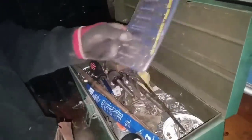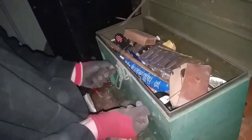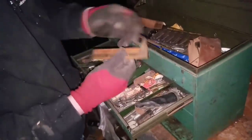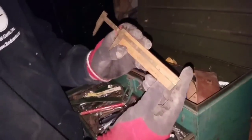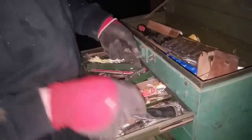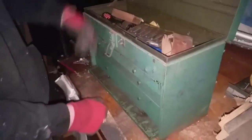Old pair of aviator glasses. Nice little screwdriver wrench set. Man, now we can probably open this drawer. So we got in here all kind of little tiny screwdrivers, and look at this little tiny measuring. Wood and brass, you know it's old. And there it is, Stanley. So who knows, there's all kind of little pliers, tools in here, but the box itself is cool. Everything in here, we'll make some lots out of it, sell it. It's money, money, money.